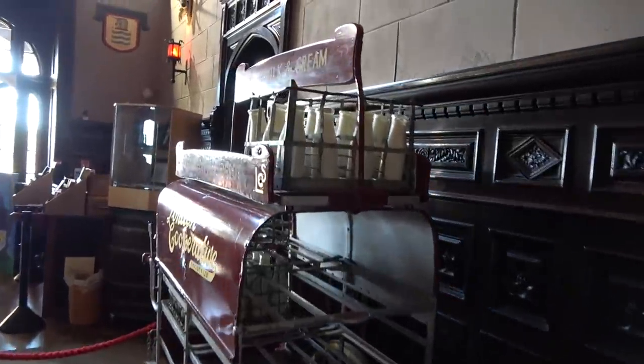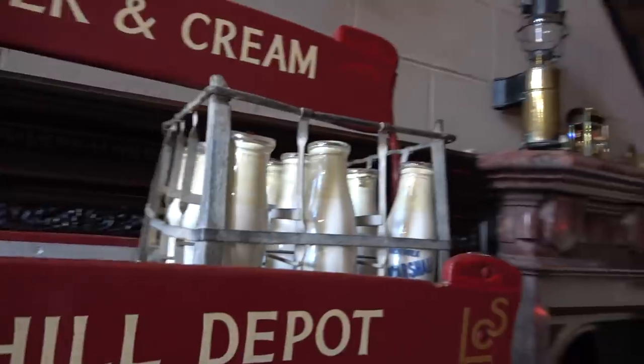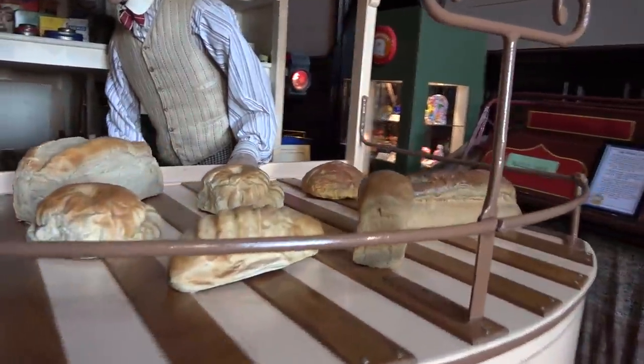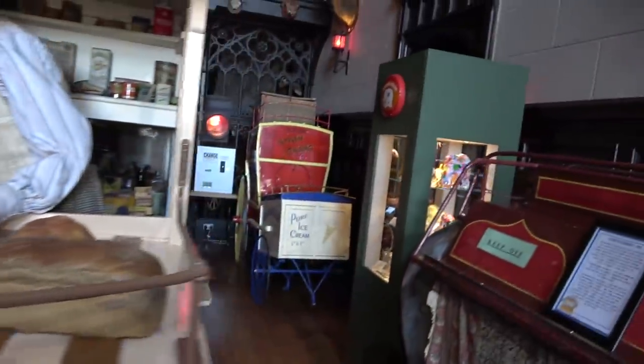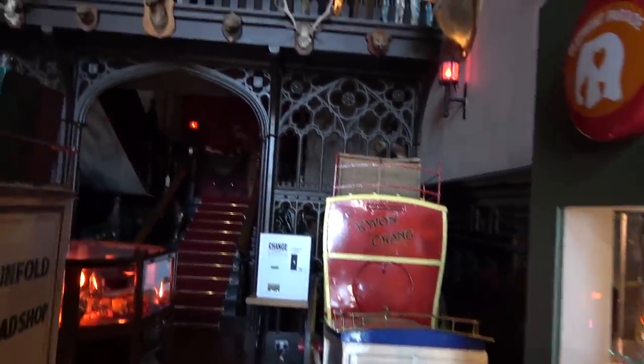So check that out if you've not seen it. But yeah, this combines both of my passions together, really. A little milk cart just there. Mobile grocery. Oh, the bread looks nice on there, doesn't it? Oh, fancy some of that. Old ice cream stall here as well.